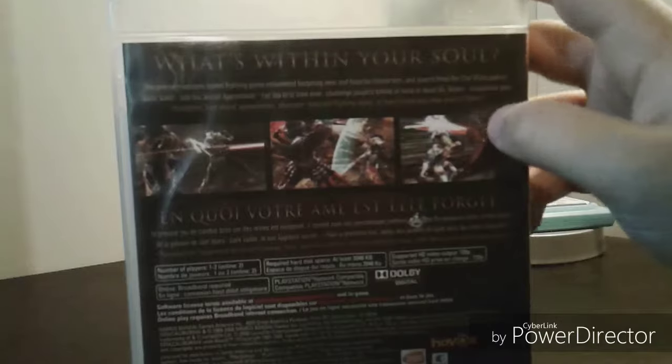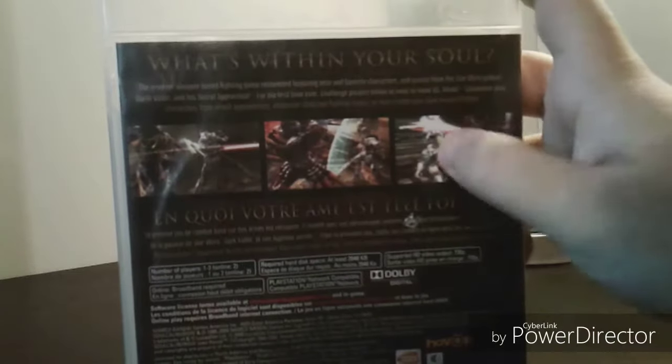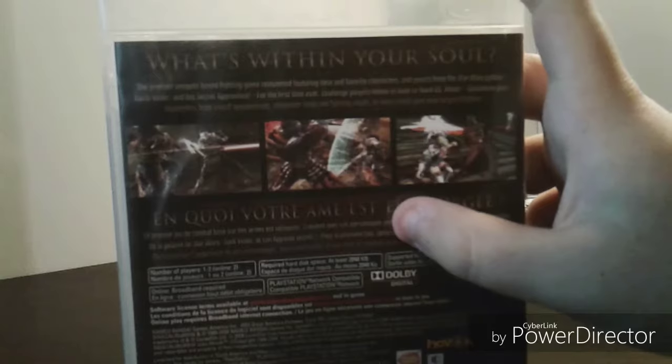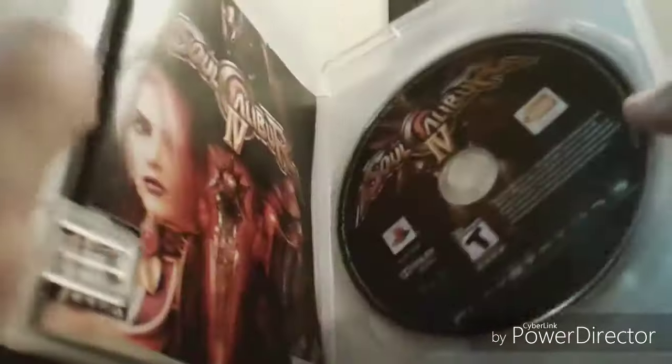So, correct me if I'm wrong, but I think both the PS3 and the Xbox 360 versions have Darth Vader, Yoda, and Starkiller from Force Unleashed as guest characters. Correct me if I'm wrong, because I know the 360 version's cover has Yoda on it, and this one has Darth Vader, obviously, but yeah.